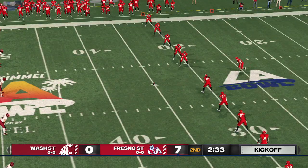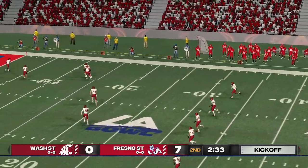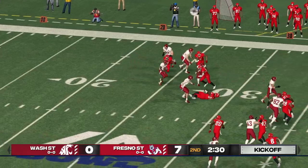Brad, I thought that was a textbook drive. I thought they did a really good job of showing balance, mixing the play calling with the run and the pass, just an overall well-executed touchdown drive.